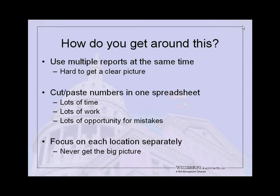The second thing we see a lot of is people cutting and pasting numbers into a spreadsheet. That can work. The problem is it takes an awful lot of time to do. It's a lot of work to put all that together, and there's a lot of opportunity to make mistakes when you do that. The third one is just focusing on each location separately and not trying to use the information together. The problem with that is you never really get the big picture. You can see what's going on with individual locations, but you don't really get a feel for how the operation works.